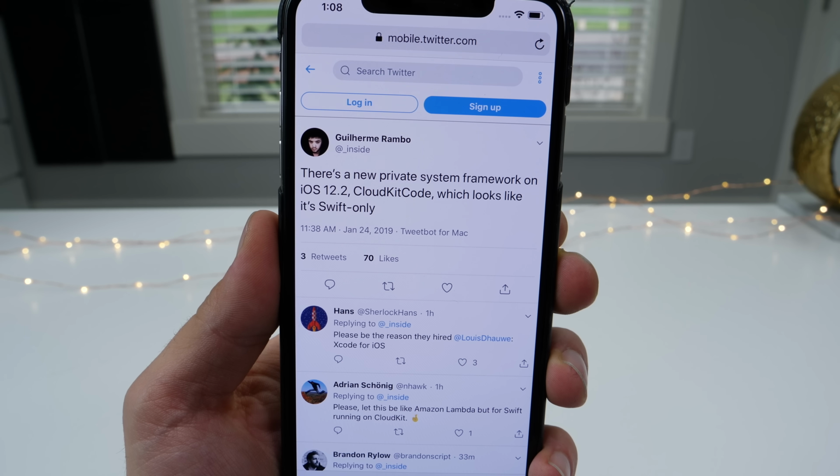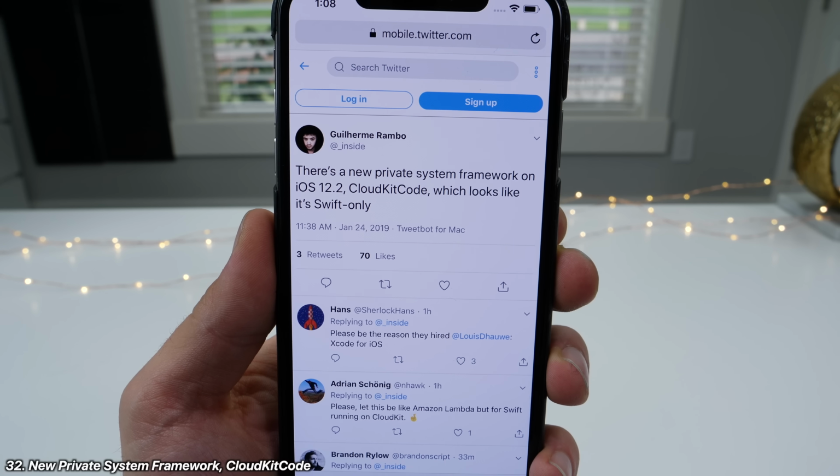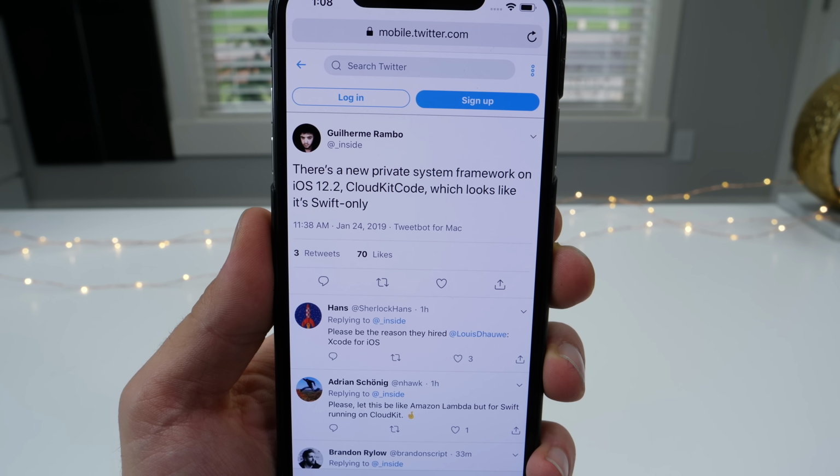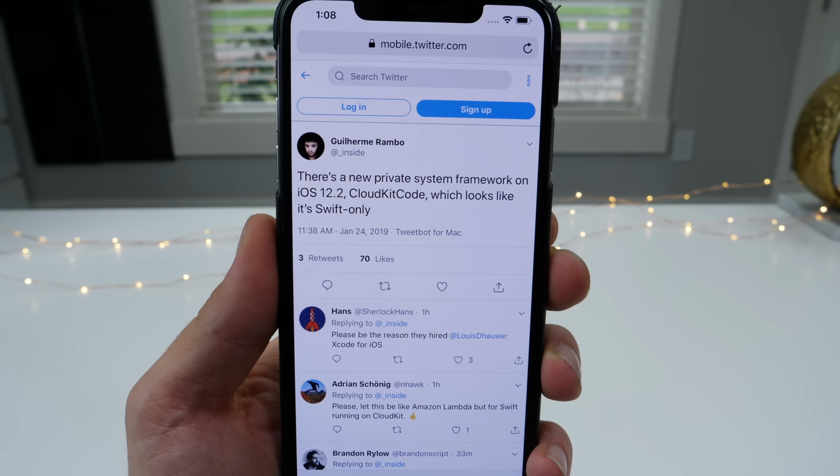And developer Rambo notes a developer change here that there's a new private system framework on iOS 12.2 called CloudKitCode. Now, I'm not even going to pretend to know what that means, but I just wanted you to be aware that this is a change.